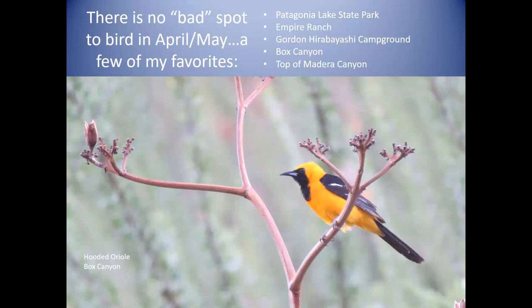And here's the thing: when you bird here in Southeast Arizona in late March, April, May, there's really no bad spot to go birding. There are just birds coming through all over the place. Like Paula was sharing, she had a hooded oriole, which you see here, in her backyard this morning. People are talking about cardinals in their backyards, and Scott seeing a northern beardless-tyrannulet right in his neighborhood up in the Catalina foothills. There's just a lot of birds coming through, and just about any spot you go to can be really good.